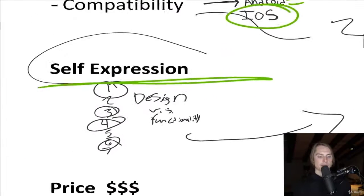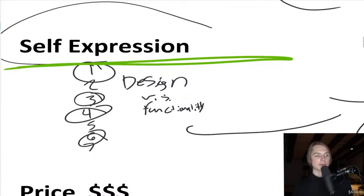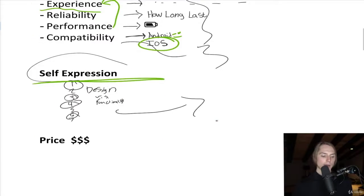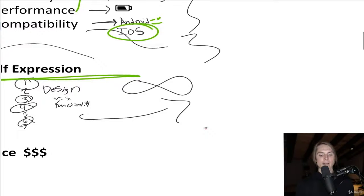Then there's also self-expression. And this is where I suggest that the beginners go. And I'm going to tell you why. Because with functionality, there's only maybe four things of functionality that people care about. Some of these are apparent in a market and some aren't. And oftentimes there's only a couple options. But with self-expression, that's endless.